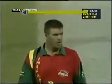Oh, full toss. Thank you very much. Smashed away to the fence for 4. Well, I think he knows he can't bowl full tosses to Tendulkar. He was perhaps trying to slip a Yorker in there, and it got away from him.